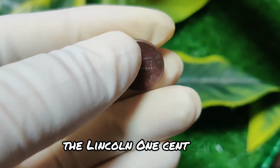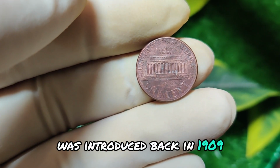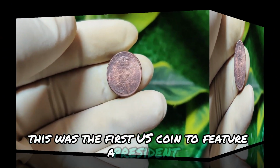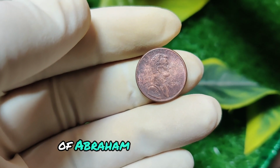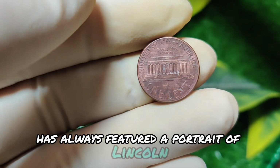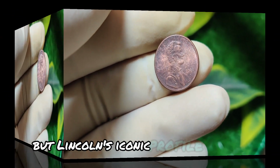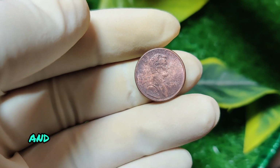The Lincoln 1-cent coin, often referred to as the Lincoln penny, was introduced back in 1909, making it one of the oldest continuously circulating coins in American history. This was the first U.S. coin to feature a president, and its design was chosen to celebrate the 100th anniversary of Abraham Lincoln's birth. The front, or obverse, has always featured a portrait of Lincoln designed by Victor David Brenner. Over the years, this coin has seen a few design changes, but Lincoln's iconic profile remains. The Lincoln cent became an important symbol of American culture and identity.